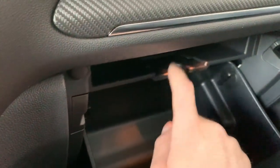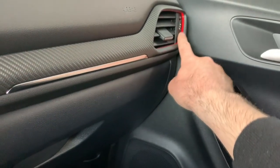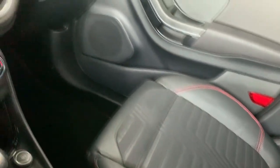Look at this. And then also here you have some more space. I love these red elements, I don't know if you can see them here, also they go nice with the stitching. And overall, yeah, really decent looking car here.